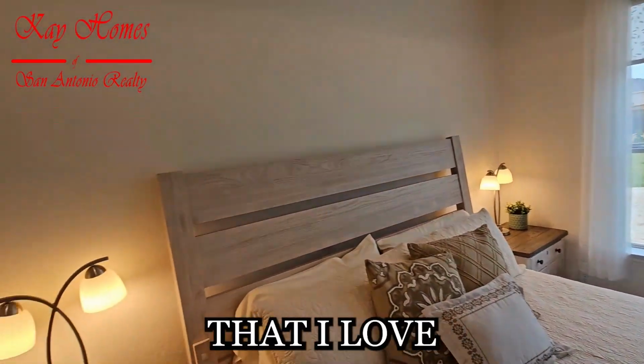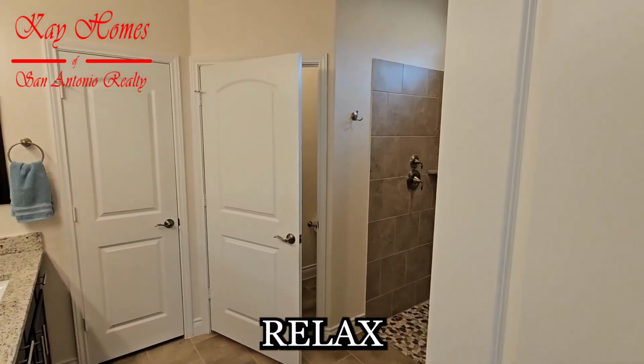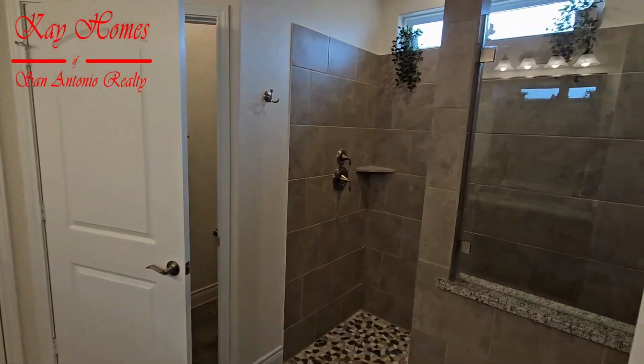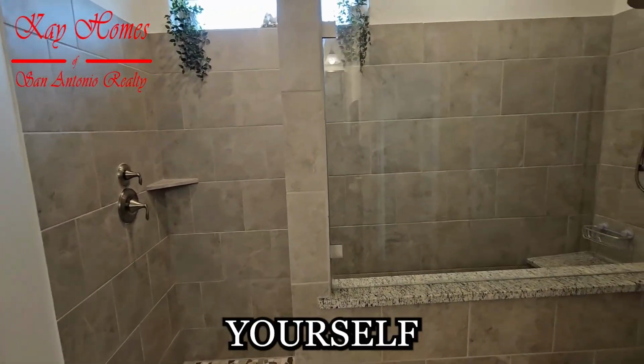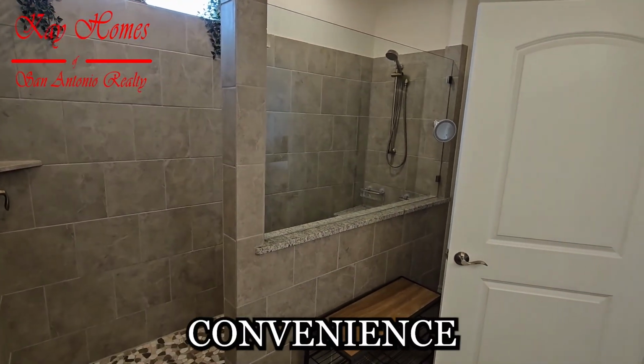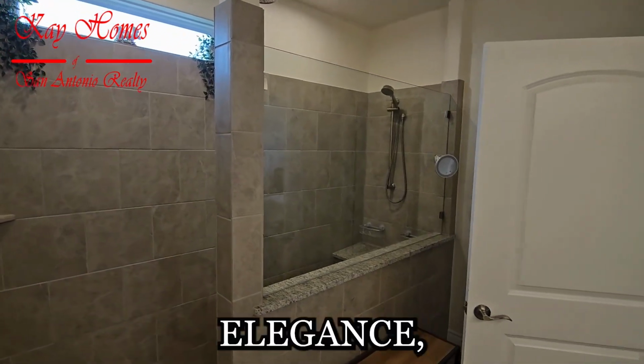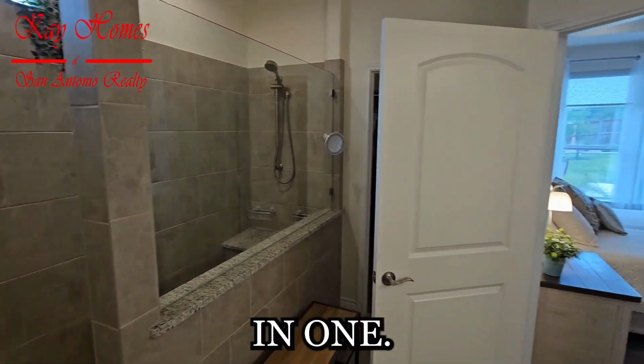Now, one thing that I love is the master bath. Come and relax in this master bath. As you come and envision yourself with this full walk-in shower, you're gonna see the convenience of really simplicity, elegance, all kind of combined in one.